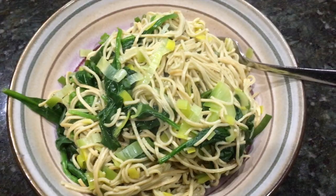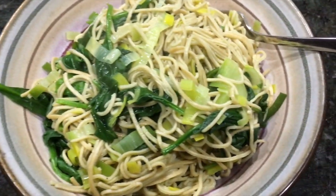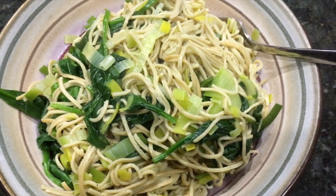I'm really excited to eat because I'm really hungry. But I'm gonna show you guys what this looks like in just a second. Guys, there is my green breakfast. You can see the spinach that's in there, and you can see the leeks that are chopped up.